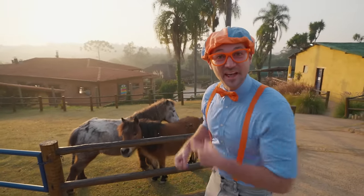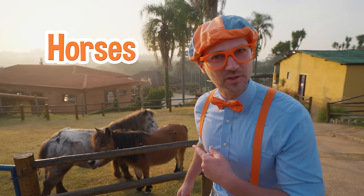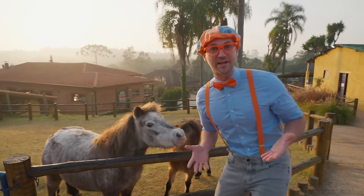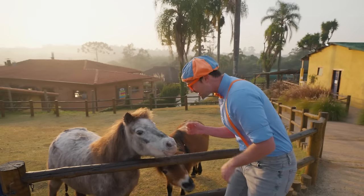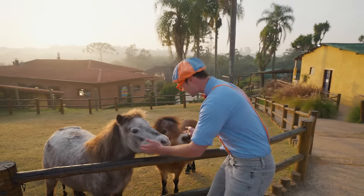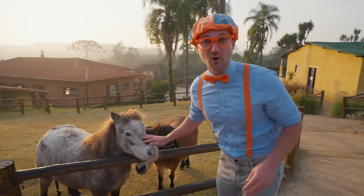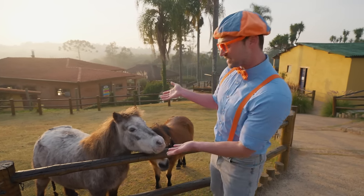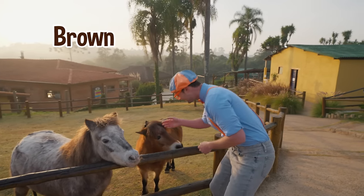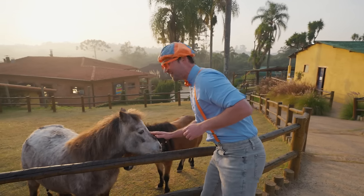Did you see that? These two horses were scratching each other. Wait a second, they don't look like horses, do they? They do look like horses, but way smaller. Oh yeah, you're a pony, right? Yeah, these two ponies are actually sisters. Hey, you two are so cute, and they are so soft. Look at this one. This one is white, and this one is brown. Whoa, do you two like me? Because I sure do like you.